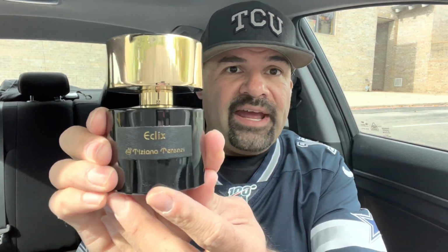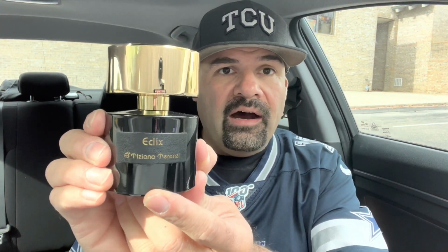So here's the bottle for Eclix. We do have a nice gold cap, and I will say that the star of the show when it comes to these presentations, for me anyway, is going to be the caps. These caps are so highly detailed. And I want to say this has to do with space or the stars or whatnot, but you guys can correct me in the comments. I know that the white bottle line, I think those are named after stars. So you guys can correct me.